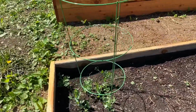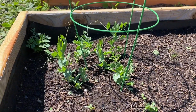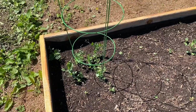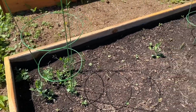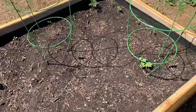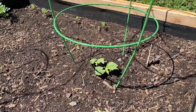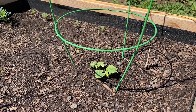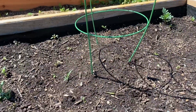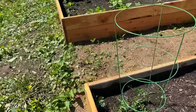Fortunately, we do have some guys going here, and they're going pretty well. So I just gave them a tomato cage instead of giving them a full-on trellis, because there's not that many of them, and we'll see how they do. And then over here, we have someone who hasn't come up at all. And then this is a cucumber plant, which is not doing very well, but it at least has shown itself, unlike this other cucumber plant, which doesn't seem to exist at all. So kind of hit or miss on this box.